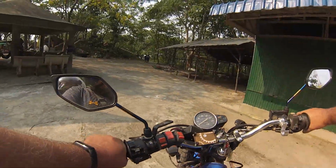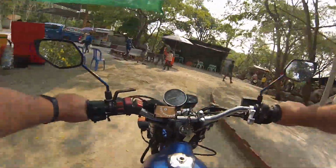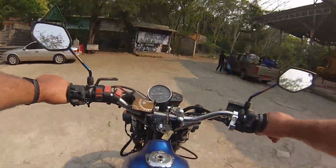I had to change down quickly, gave the motorbike some gas and lifted the front wheel, quickly laying down on the tank to keep everything under control.